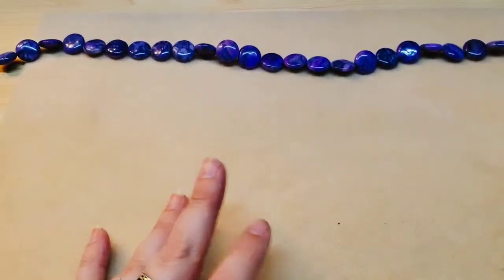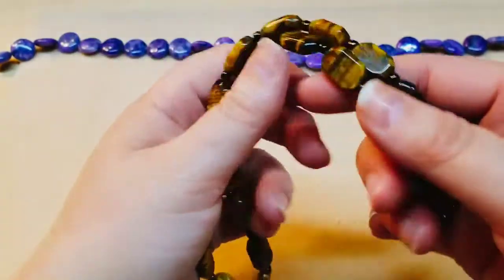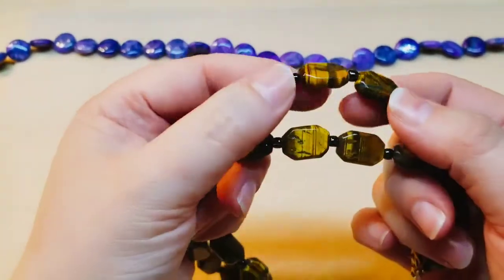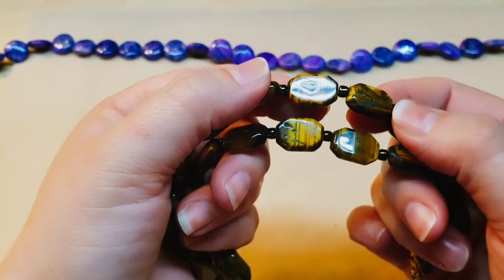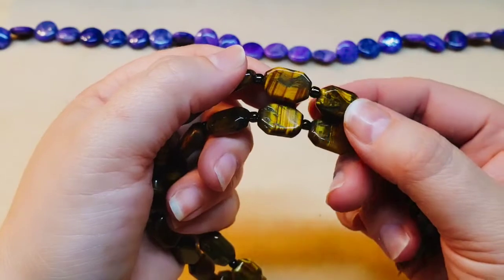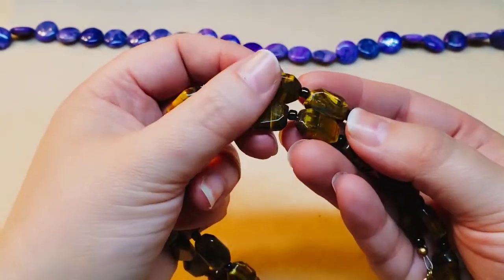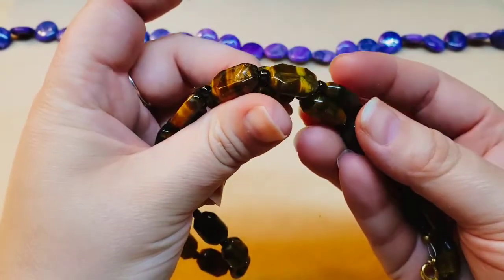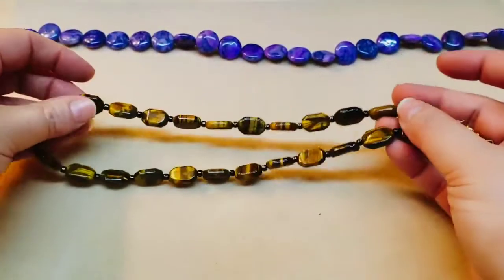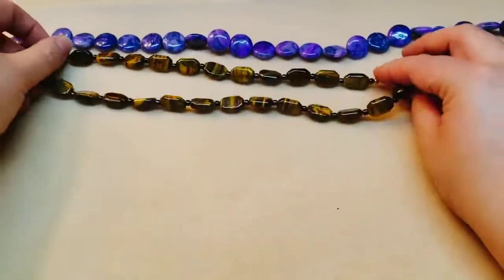And for this next one I'm going to show you, this is actually a necklace, but I'm going to tear it apart. But these are all tiger's eye. And they're in these little rectangle type beads that have curved edges. They might not even be rectangle. There might be an actual name for these. Shapes were not my thing, but it was a necklace. I'm going to tear it apart and make other things out of it. I think it's gorgeous. These beads are gorgeous anyways.